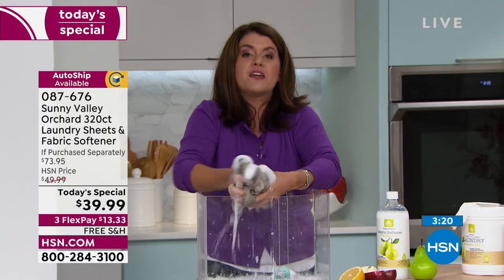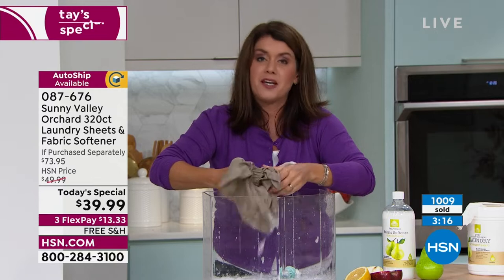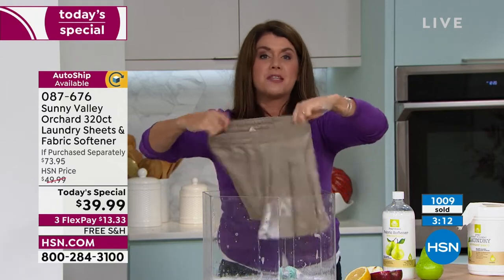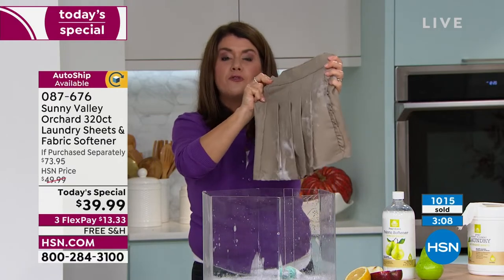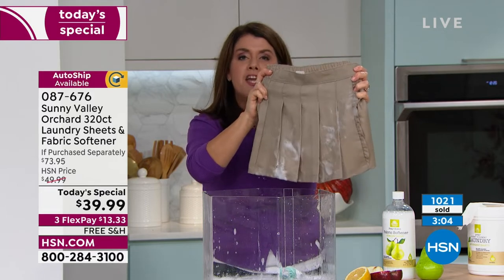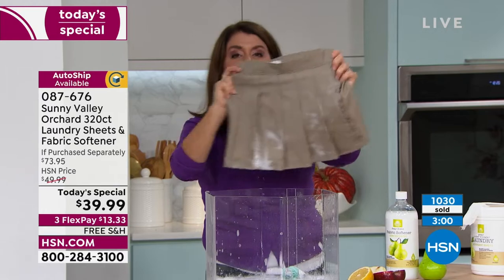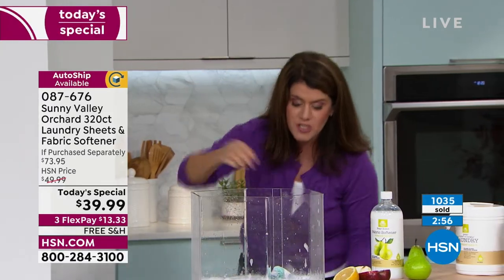Now let's talk about the kids' clothes, okay? We do so much laundry when it comes to our children. I get it, I'm doing the towels, I have to do all their clothes, and sometimes I find things later. These are a lot of money. Maybe you have a uniform, maybe you're in the service, maybe you're a policeman or a fireman. You have to keep those uniforms looking nice. You can do it with the power of Sunny Valley Orchard. No more grass stains, no more dinge.